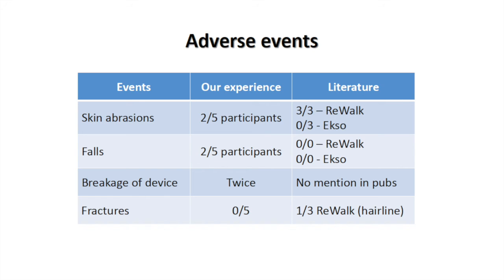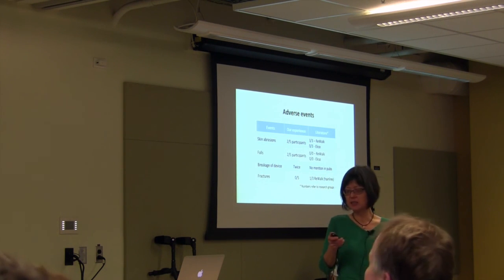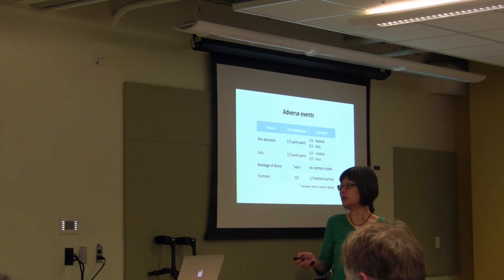So falls, there have been no falls recorded in the literature. But we have had 2 falls with our participants. Now, they didn't hurt themselves because the therapist was hanging on, but she could not reverse the fall. And so she lowered them, but they didn't hurt themselves, but still, falls happen. And I think that's something that they still have to deal with as to how you make someone fall safely. So anyway, I think it's still a big issue.